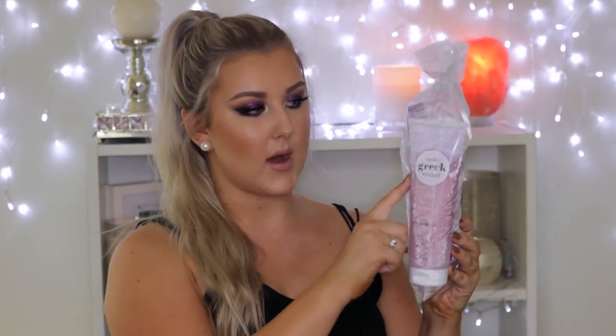I got a shampoo and conditioner from the brand Hask Greek Yogurt. So this looks incredibly cool. It has two bottles in one. So the outside bottle contains the shampoo and the inner bottle contains actual Greek yogurt. So when you squeeze it, they combine.